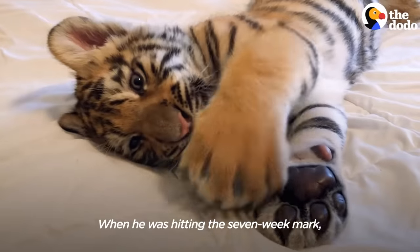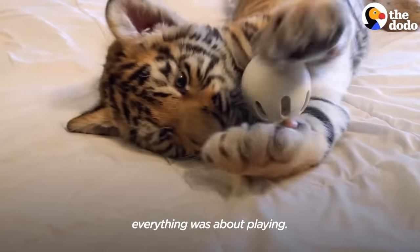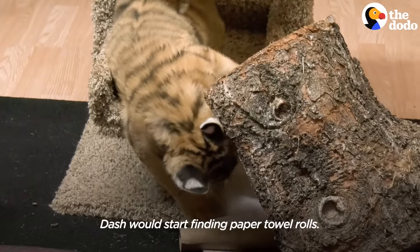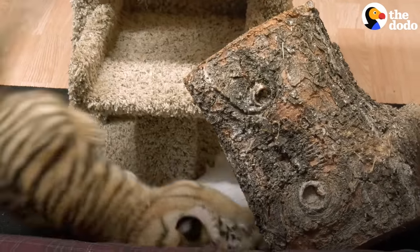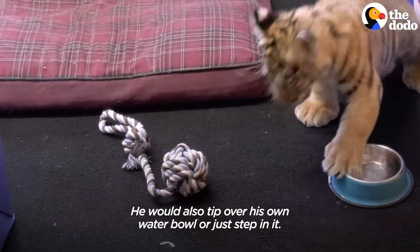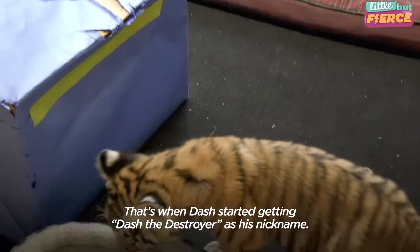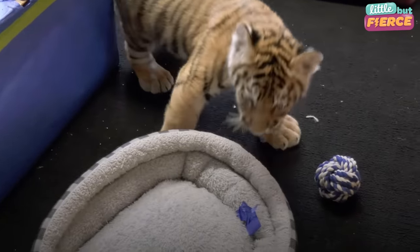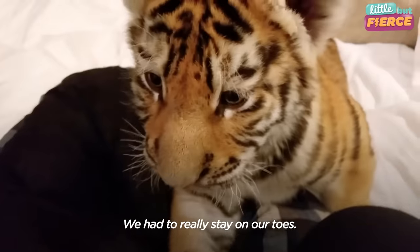When he was hitting the 7-week mark, everything was about playing. Dash would start finding paper towel rolls. He would also tip over his water bowl or just step in it. That's when Dash started getting Dash the Destroyer as his nickname. We had to really stay on our toes.